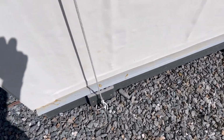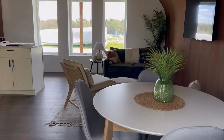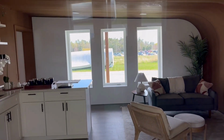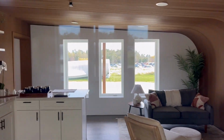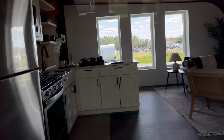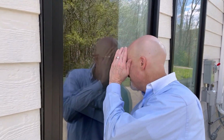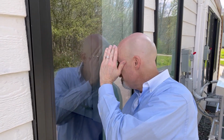There's some type of rope that's going over to help hold the canvas over the top of it to make sure that it's watertight. Take a look in here. You can see those windows I was standing at a moment ago. Dining room, living room on the other side. This is the back door. Yeah, really cool. Kitchen. Looks like these might be some heat pumps. And the bedroom is pretty big. Queen bed, plenty of room for nightstands.